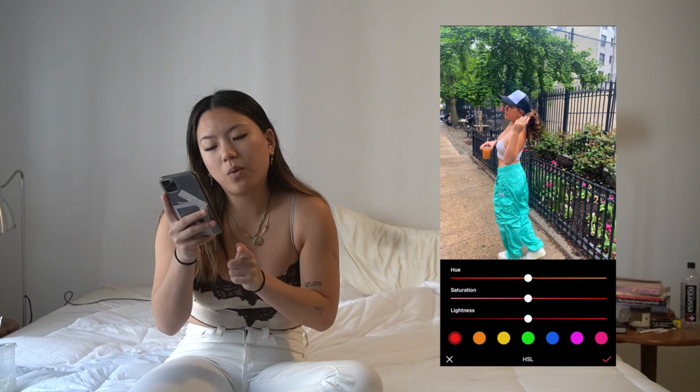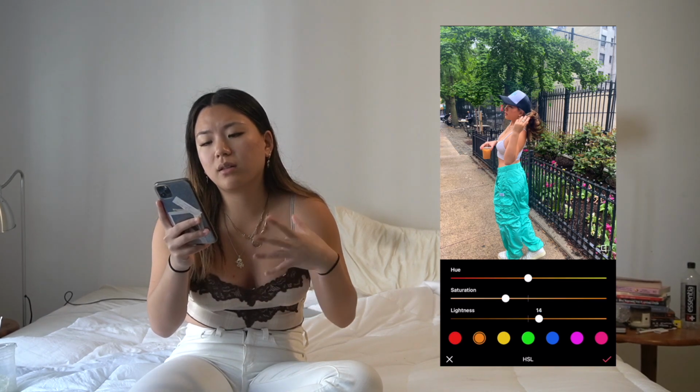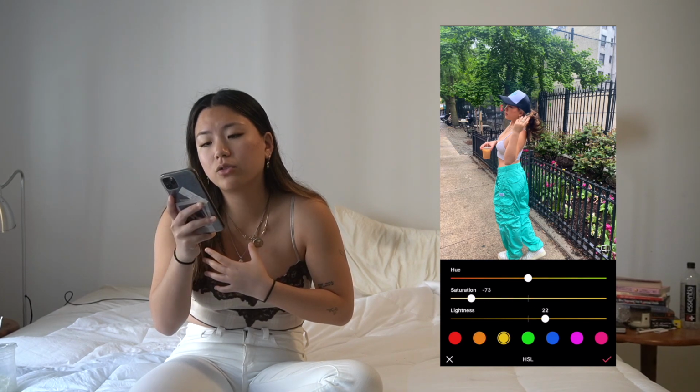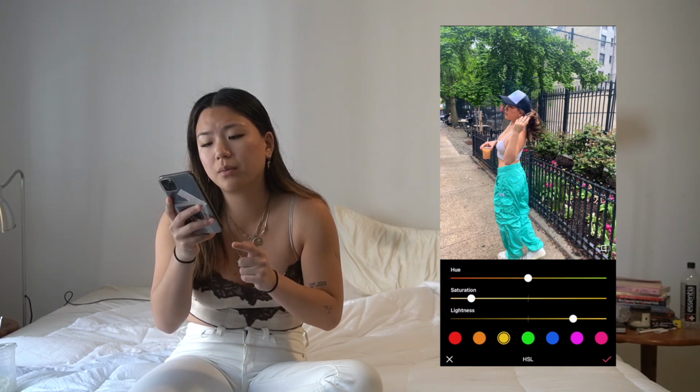I'm a little bit orange in this photo, and I want to make my skin look a little brighter, so I did that. Don't like the yellow on the sidewalk again, but I don't want to take it out too much because, as you can see, it took out the saturation in my face a little bit.